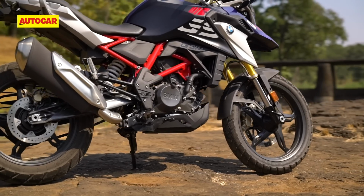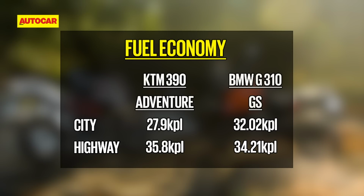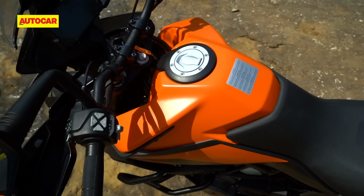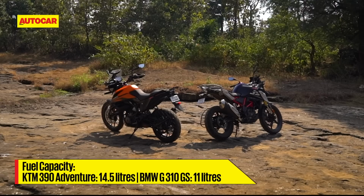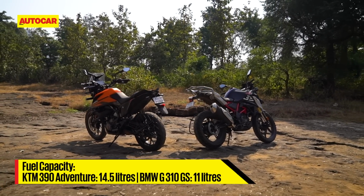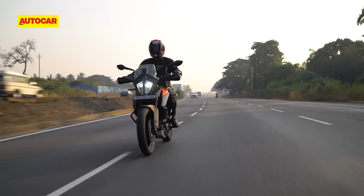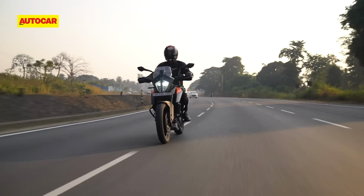Where the BMW's engine manages to claw back a few points is by offering better fuel efficiency in the city. On the flip side, the 390's taller 6th gear results in better highway economy. Factor in the KTM's larger fuel tank and you can cover more kilometers between fill-ups, which is great when you're out touring. Another aspect about the KTM that you'll appreciate over a long journey is its comfortable ergonomics.